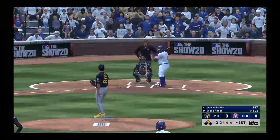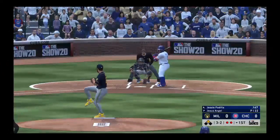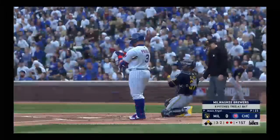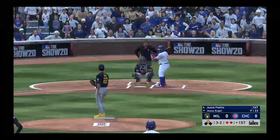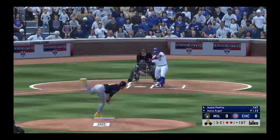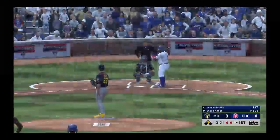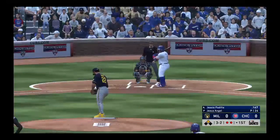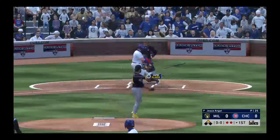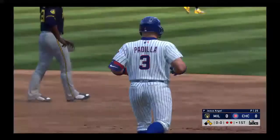Embry at second with 2 down. This is foul right side. He's set. The 3-2. Another foul ball, and this battle will continue. And awfully close there on 3-2, but take your base, says Earl Hendricks. It's ball 4. Man, as a pitcher, I can tell you that is so frustrating.